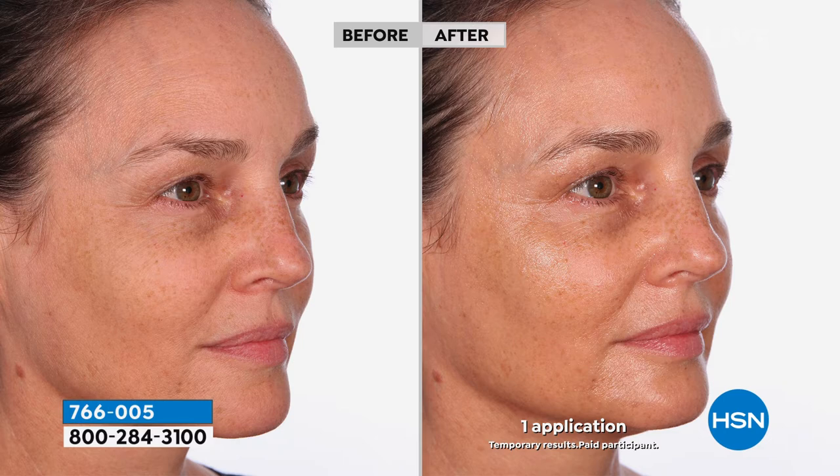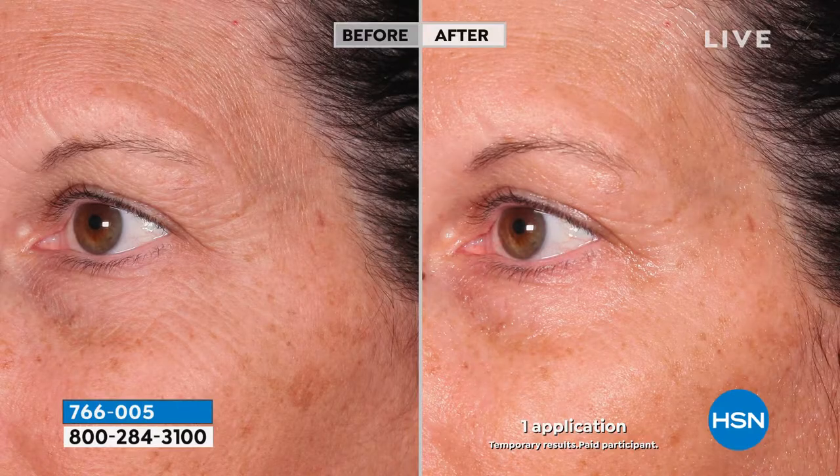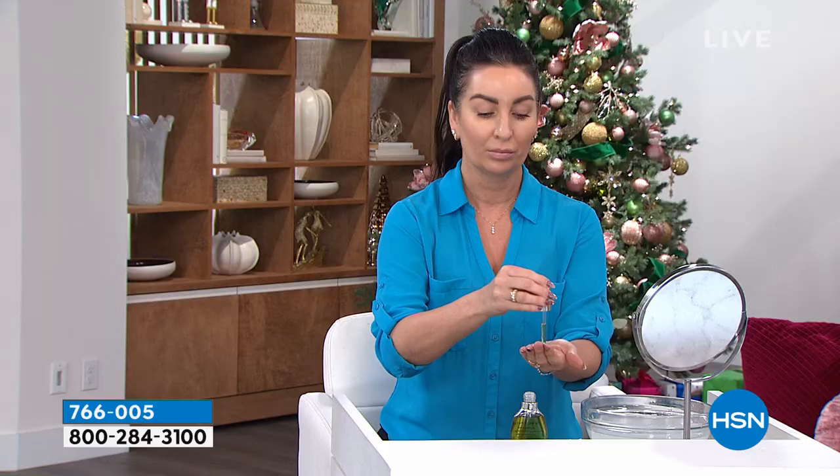But look at the difference in the skin. That's one application, right? So ashwagandha, it really does help. It helps promote your skin's own natural collagen. It helps reduce the look of fine lines and wrinkles. The cannabis really nurtures the skin. Look at that before and after. When you have skin like that, no matter how much serum or moisturizer you put on it, it's tough to make it better because the skin is lipid deficient. It doesn't have enough lipids.